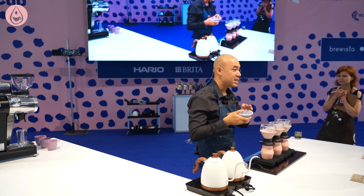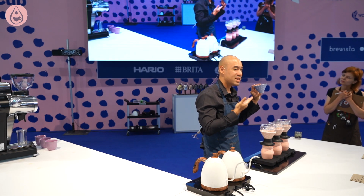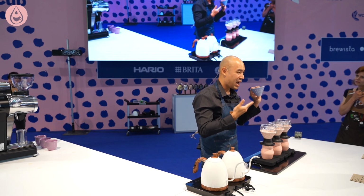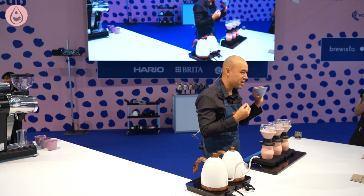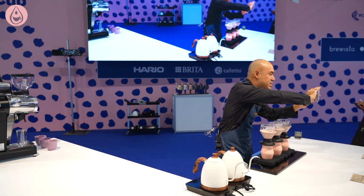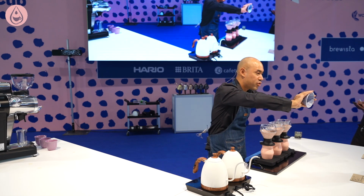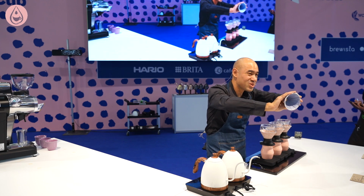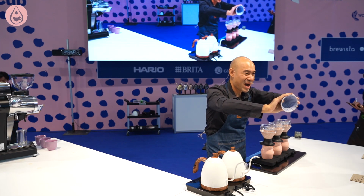Second piece is the dripper. This is called CT62. It combines the advantages of both a low bypass with a fast flow rate dripper. If you look inside, you can see that the air channel is embedded inside of the dripper wall instead of ridges, making the paper filter stick to the wall, which can minimize the bypass effect.